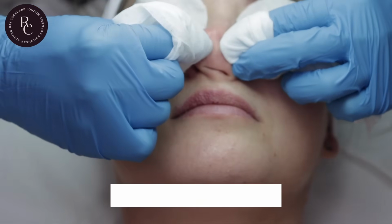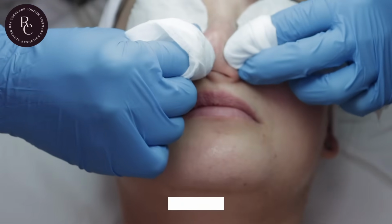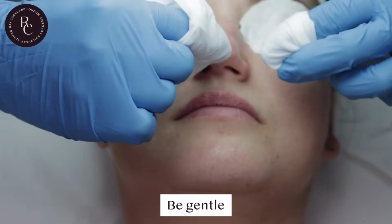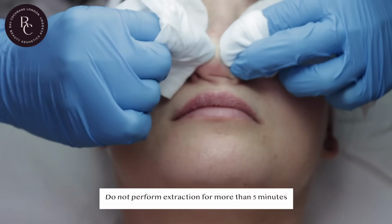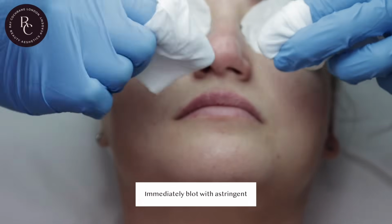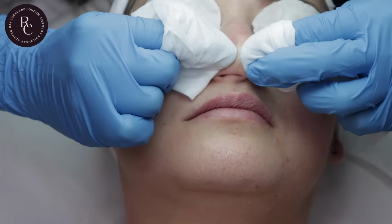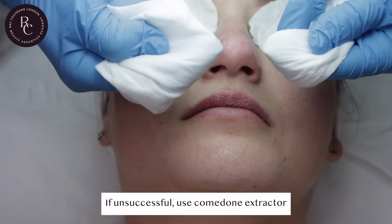Of course, later we can wipe the skin with some antibacterial solution for skin. We can use Clinicept, or witch hazel, just to help with tightening the pores after that. So you can see they just come off so easily. You can see the yellow bit here.